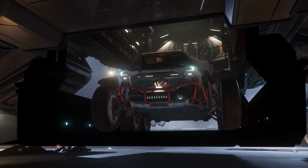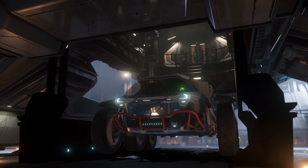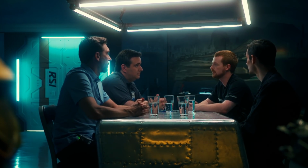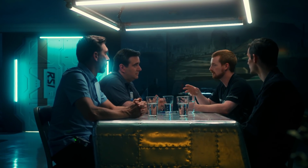The Ursa rover, also made by RSI, fits in there. It has the Merlin on the back, so it's got this snub ship that can help defend it. So it has a lot of features, a lot of little features. This is the multi-crew gameplay test bed.